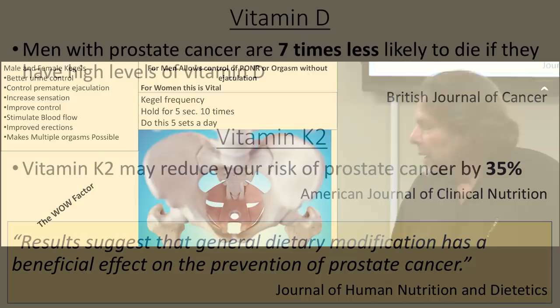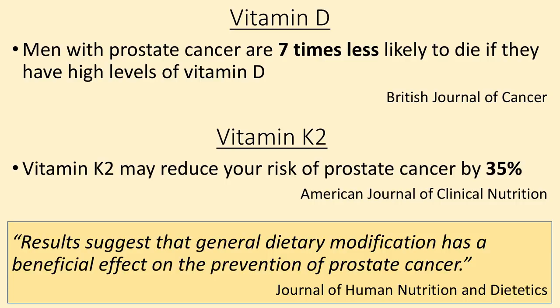And then the supplements, vitamin D. Men with prostate cancer are 7 times more likely to die if they have normal levels of vitamin D. K2, this is a great supplement. Vitamin K2 decreases prostate cancer by 35%. And it's so wild, but results suggest that general dietary modification has a beneficial effect on the prevention of prostate cancer. It does. Don't take any estrogen-containing compounds.